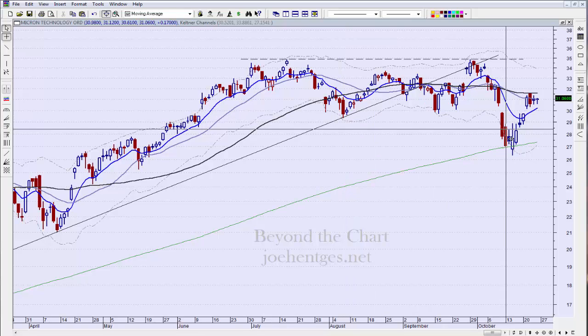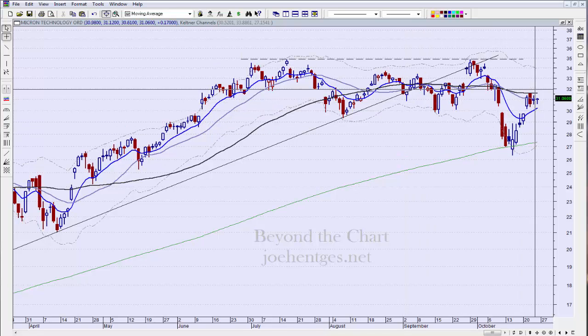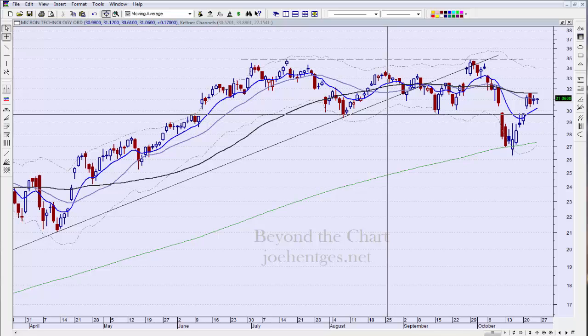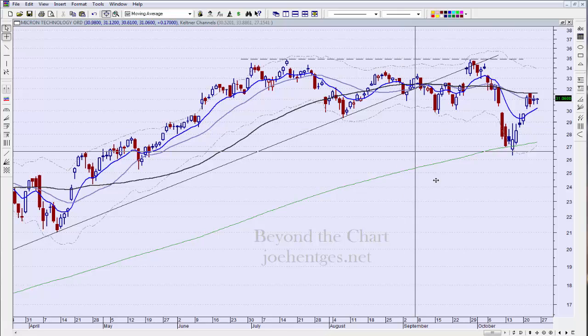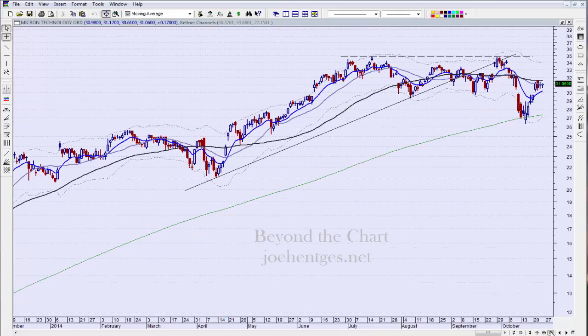Now, it did not achieve the target of a double top move down here yet. It's bounced back up. So I don't know. It's not quite as clear. Let me back out of this. Okay, that trend line is a short-term trend line.